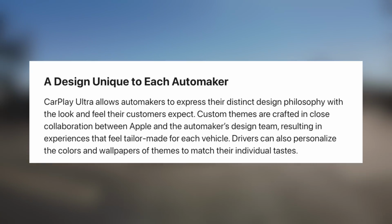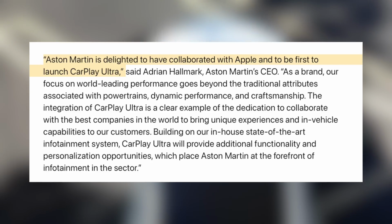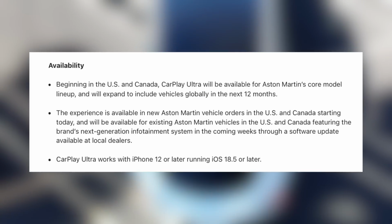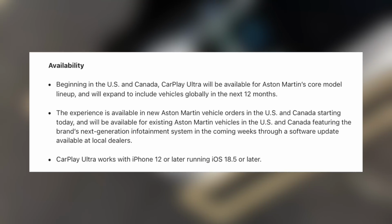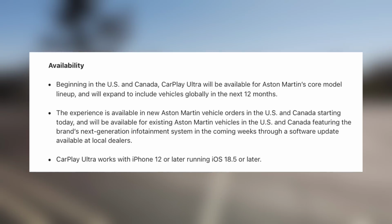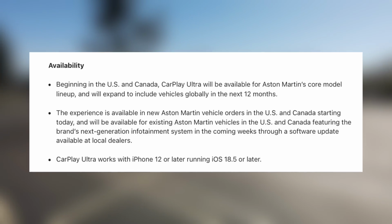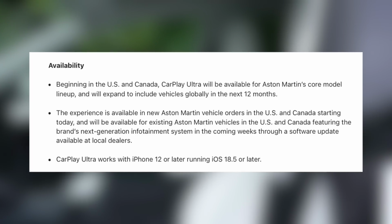Apple actually unveiled this technology a few years back and talked about it rolling out earlier than it has, but now it's available exclusively on Aston Martin vehicles, including the DBX, Vantage, DB12, and Vanquish that are ordered in the US and Canada. This requires an iPhone 12 or newer running iOS 18.5 or later, and software updates for this system will be coming in a few weeks for the Aston Martin vehicles.